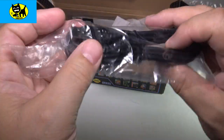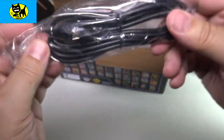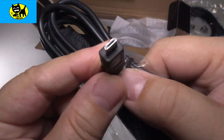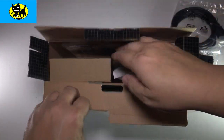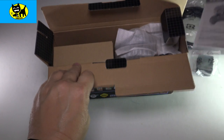This right here is the power cord. This is standard USB to micro USB, which is what you find on a lot of Samsung phones and a lot of phones out there, so you probably already have some of these cables. There's a good look at the end. You can see it's those little micro USBs to a standard USB. All right, good stuff. And we do have our owner's manual here, which is pretty self-explanatory, but we'll just put that to the side for right now.